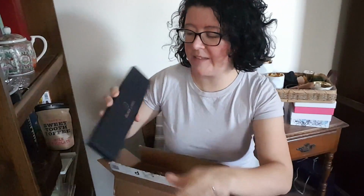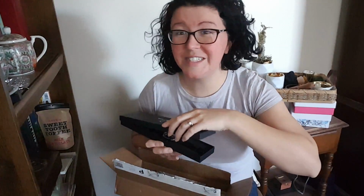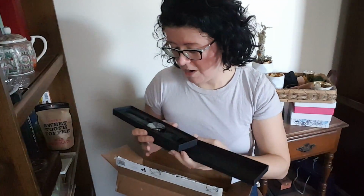This is the item I'm excited about. This is the Black Label Voyager watch. I don't know what this looks like yet, but we received a watch in this box before. I still wear it. I'm sure in some of my videos you see that watch. I gave it to my husband. He didn't like it, so I kept it for myself.